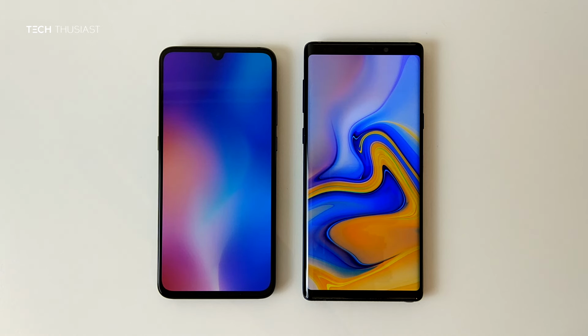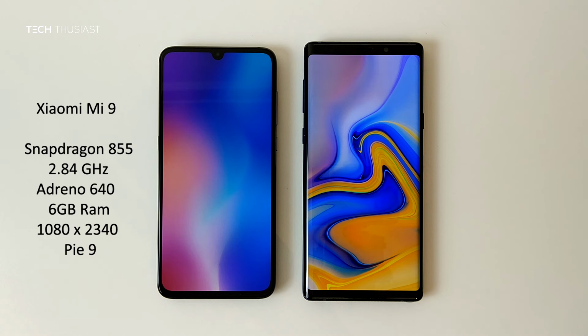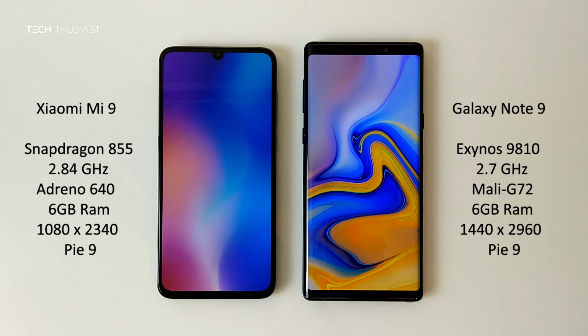Tech enthusiast here, and this is the Antutu benchmark comparison between the Xiaomi Mi 9 against the Samsung Galaxy Note 9. So we have the Snapdragon 855 going up against the Exynos 9810. Both of these phones have 6GB of RAM, and the rest of the specs you can see on these sides. Just how good is the Snapdragon 855? Let's find out in this video.